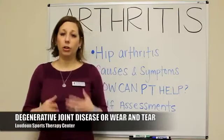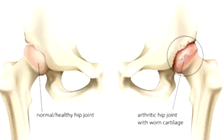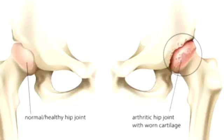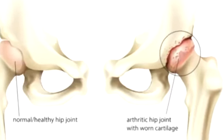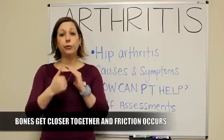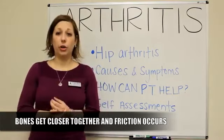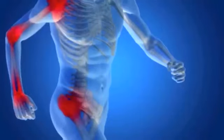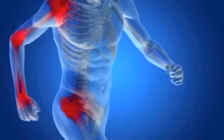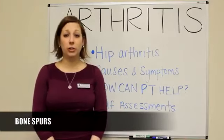Pretty much the cartilage that lines that joint is breaking down, and as that breaks down, one part of the joint comes closer to the other part of the joint because there's no protection between the two. And when that occurs, as one bone gets closer to the other, friction occurs, and then there's more breakdown, not just of the cartilage or cushioning, but also the bone itself.